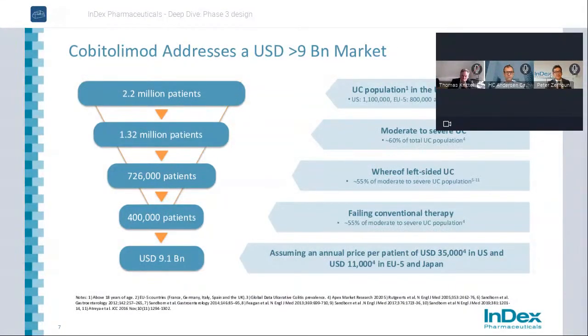The market for ulcerative colitis, or potential market, is very large. So if we only look at the cobitolimod's total addressable market, it's more than 9 billion. So you have a couple of million patients with ulcerative colitis in the Western world, and more than half of those have moderate to severe ulcerative colitis. And we are focusing on patients with left-sided disease because of our mode of administration, the enema, which is a bit more than half of the patients. So all in all, we think there are about 400 patients that could use a treatment like this. And if you apply the price of the most recently launched products in this indication to that number of patients, you arrive at an annual potential market of more than $9 billion per year.